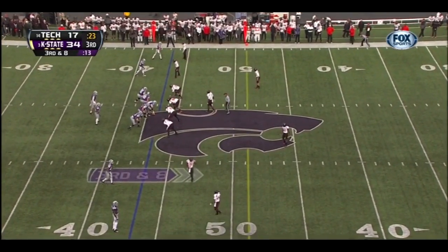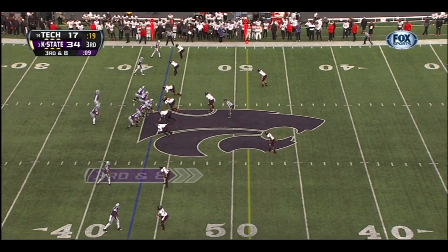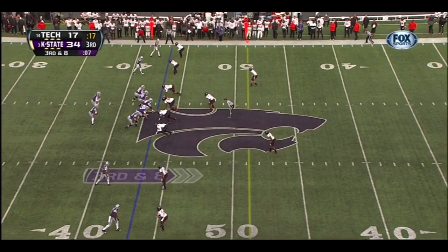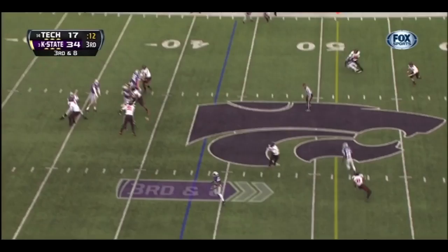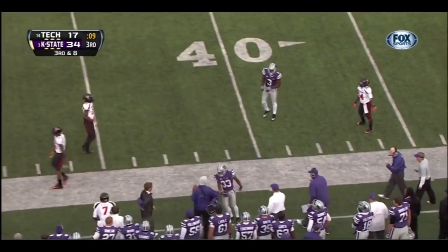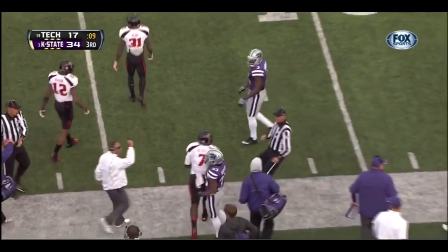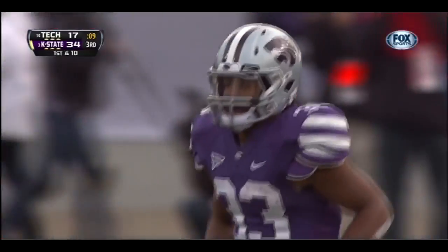3rd down and 8 at the 43. They're 3 of 7 on 3rd down conversion. Klein, inside line, caught by Hubert out of the backfield. Let's see when they spot it. 1st down, K-State. He picks up 10 on 3rd and 8.